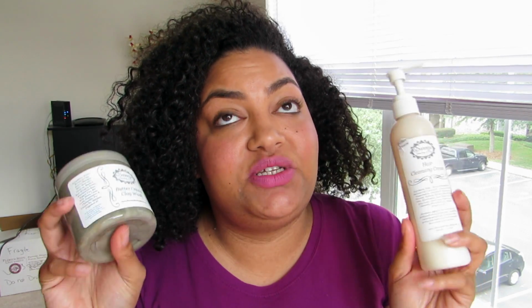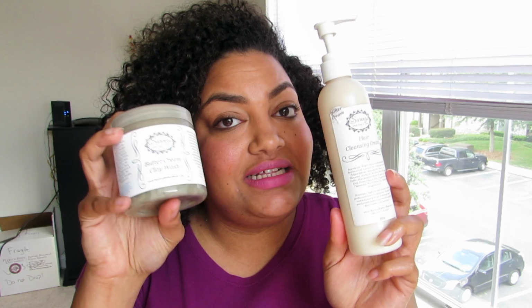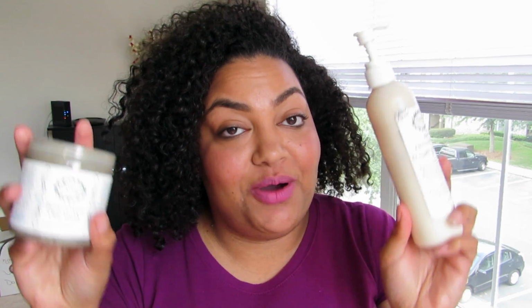If I had to choose between the two, if I say one's better than the other, the clay wash has a slight lead over the cleansing cream, but I mean, they're both good. I'm going to repurchase both of these again.